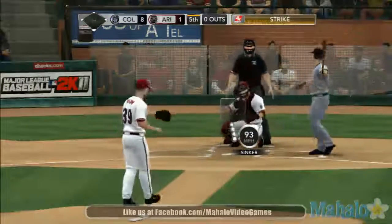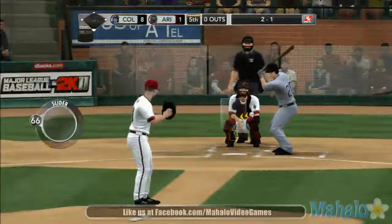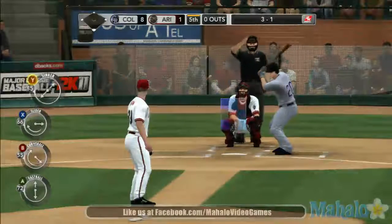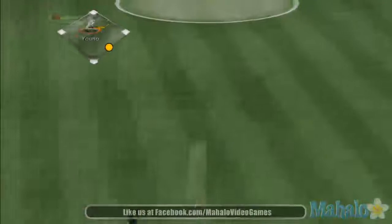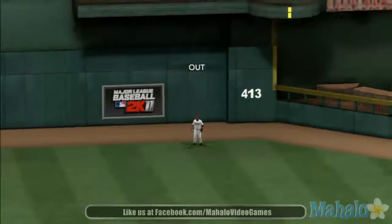On the way. Came with a sinker, 2-0, but he missed it, 2-1. We're going to get a chance to see that nasty sinker ball of his. That pitch has some serious bite and action at the end. Oh, what a drive. He smashed it. And it's going to be Young as he just strolls over for that out.